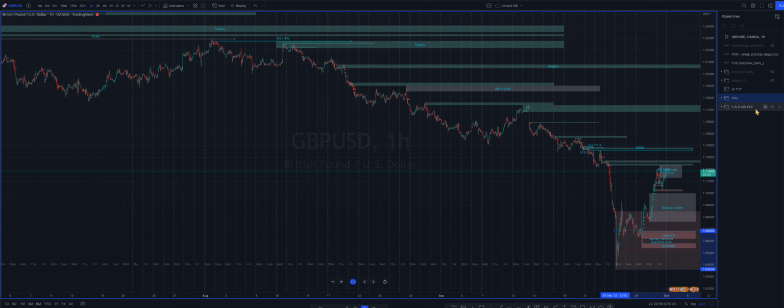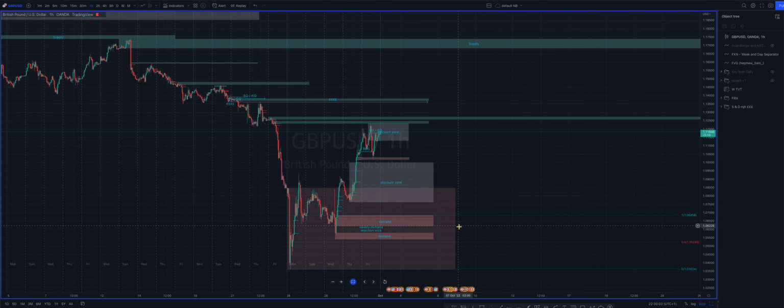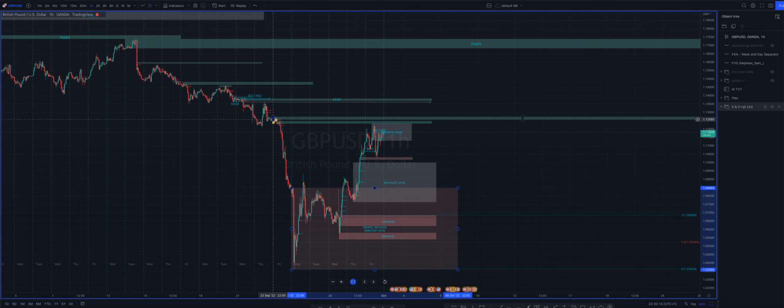So, supply and demand. Okay, so as we said, we have the monthly rejection wick, which is also a weekly rejection wick, and then we've got demand within demand. So effectively what we've done is we've taken the bearish momentum down that broke all previous lows. That's a wave. So this entire wave we've marked up with a fib. So we've gone from highest point to lowest point.